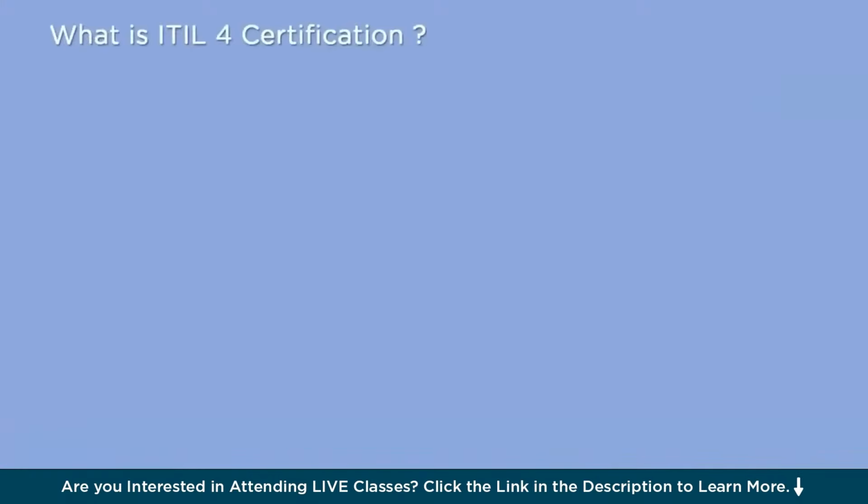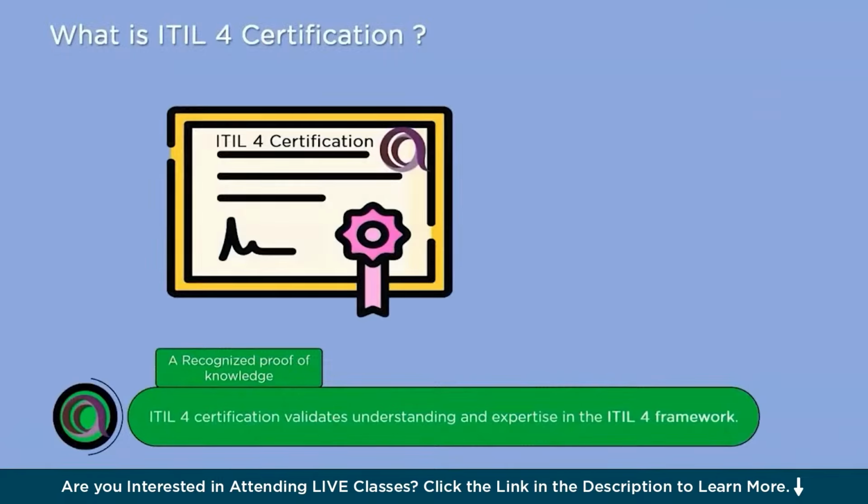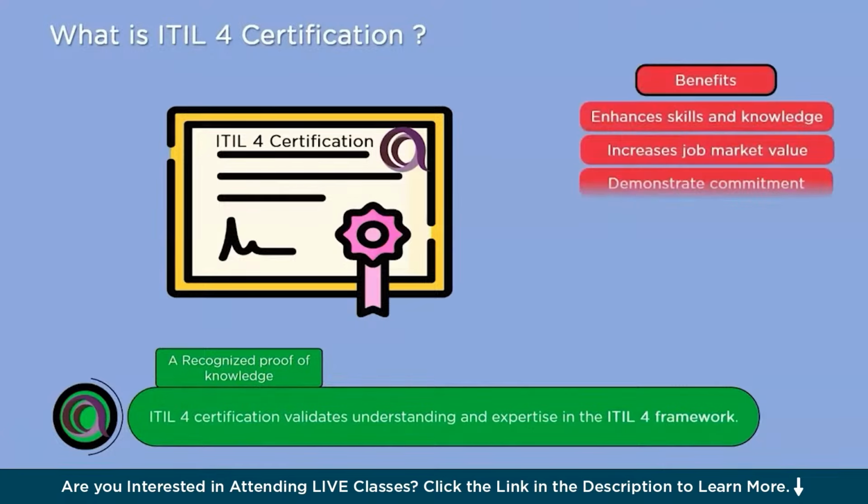So ITIL 4 certification is recognition or proof that someone has learned and understood the ITIL 4 framework. ITIL stands for Information Technology Infrastructure Library, which is a set of guidelines or best practices for managing IT services effectively. When someone goes through the ITIL 4 certification process, they learn about the various concepts, principles, and processes involved in managing IT services. They gain knowledge about how to plan, deliver, and support IT services to meet the needs of an organization and its customers. Getting ITIL 4 certified can be beneficial for individuals and organizations.